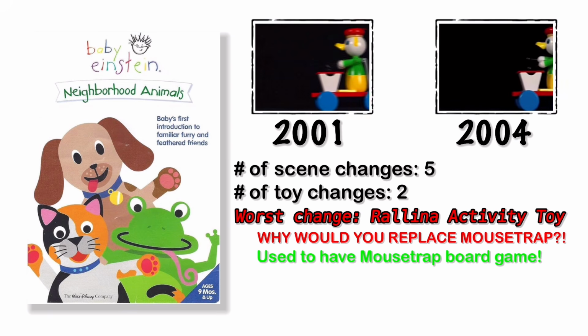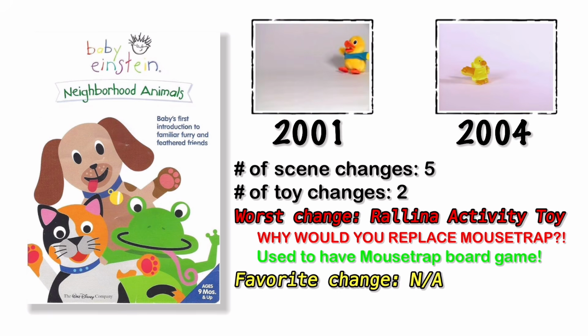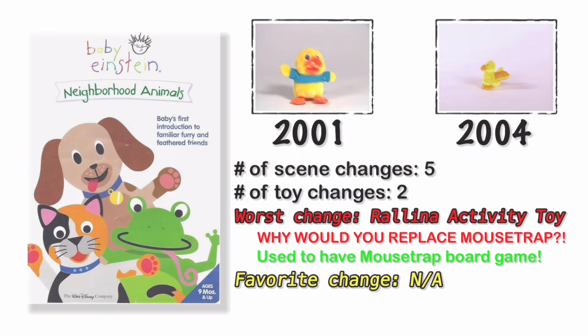Now, I do not have a favorite change overall for this video, because the duck finger puppet that was seen at the end of the music video was not as impactful as it was in the original version for 2001.